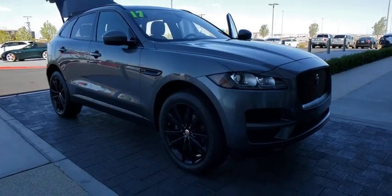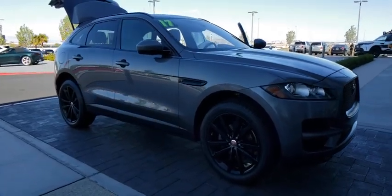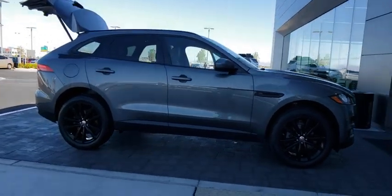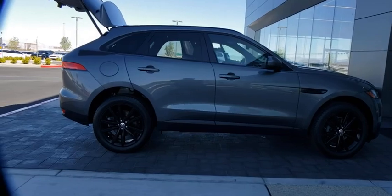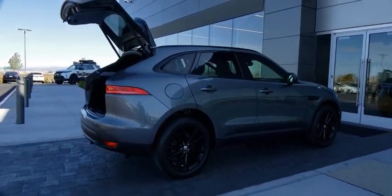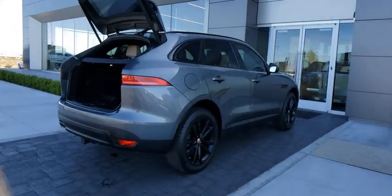Make a great choice today with 2017 F-PACE. The first Jaguar luxury performance SUV brings together sporty handling and dramatic beauty with everyday practicality and efficiency. This vehicle has less than 30,000 miles.